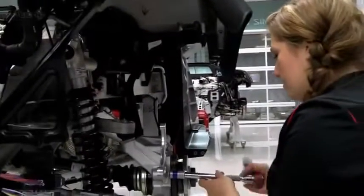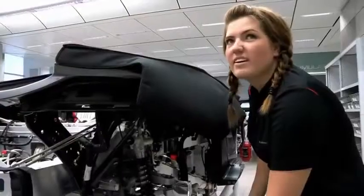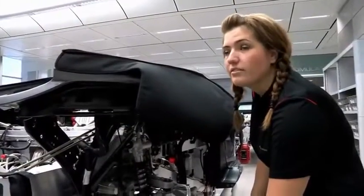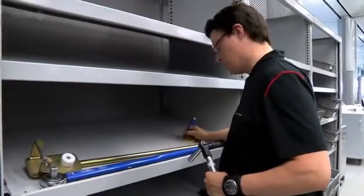The torque values are all set for each bolt and for whatever material it's going into. It just ensures that it's not going to come undone and it's at the highest tightness that the car can go for. And now it's going to be checked by the quality engineers. Is that a quality man? He is a quality man.